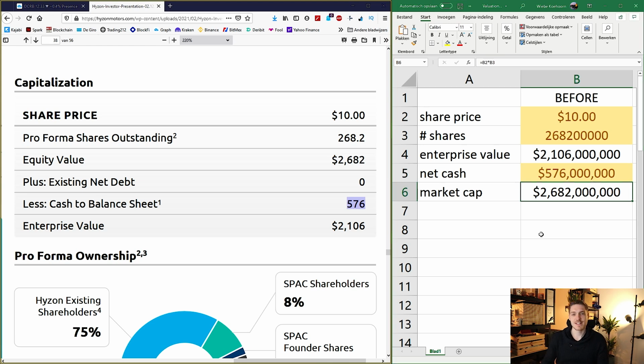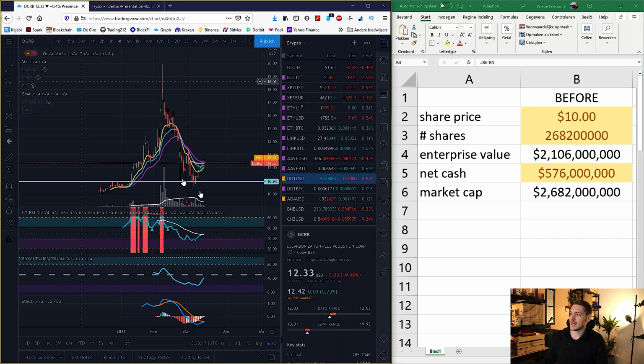And then the Excel sheet is already going to calculate the pro forma market cap and also the pro forma enterprise value for you. By simply taking that pro forma market cap we just calculated a minute ago, and subtracting the amount of net cash they're going to have on their balance sheet, that leaves you with an enterprise value of $2.1 billion.